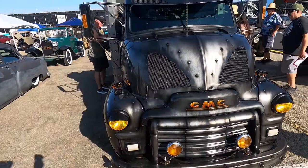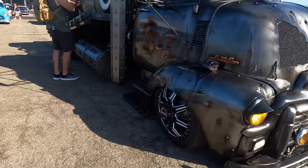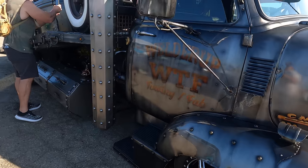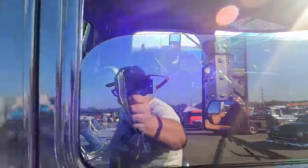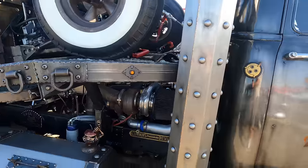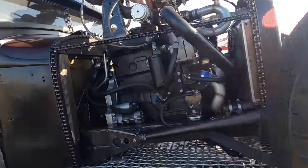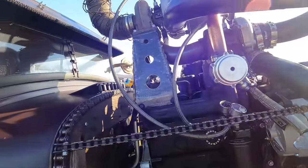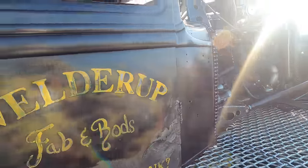It's the Welder Up cab over. We've seen this one before. This was at Grand National Roadster Show and I believe Rat City Ruckus, one of the ones I shot. And I believe we actually saw this at SEMA as well, maybe a couple years ago. It's got a 12 valve Cummins diesel. I think that's like the top motor they use at Welder Up.